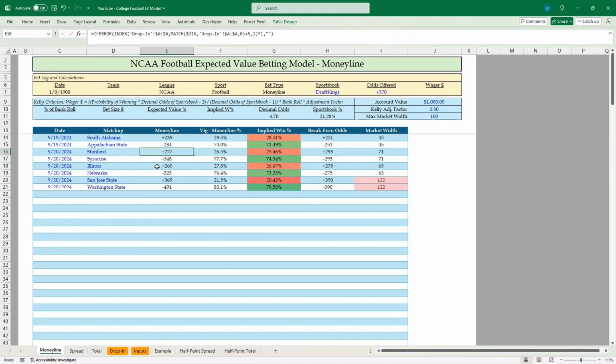Okay. So a little bit of market width on that San Jose State, Washington State game. So I'd probably look to just do spread and totals on that. I would avoid the money line. Again, that just reduces your variance in your outcomes. But if you are comfortable with that and knowing that you're going to have some more swings in your P&L, then you could take that bet. But let's do some line shopping here for these games.